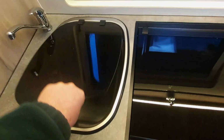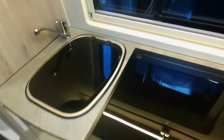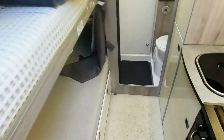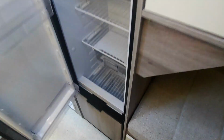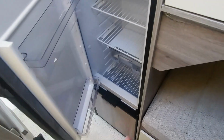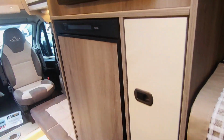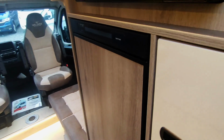Nice deep sink that does come with a washing up bowl and a clip-on draining board. Big storage again underneath there. And then, to finish off the kitchen, you've got a massive fridge freezer. So this is a 3-way one, because it's the previous specs. You've got a big pull-out fridge bit at the bottom, you can keep your bottles of water and your wine in. Massive fridge above with a good size freezer compartment. And that's automatic energy selecting, so all you need to do is turn it on or off.